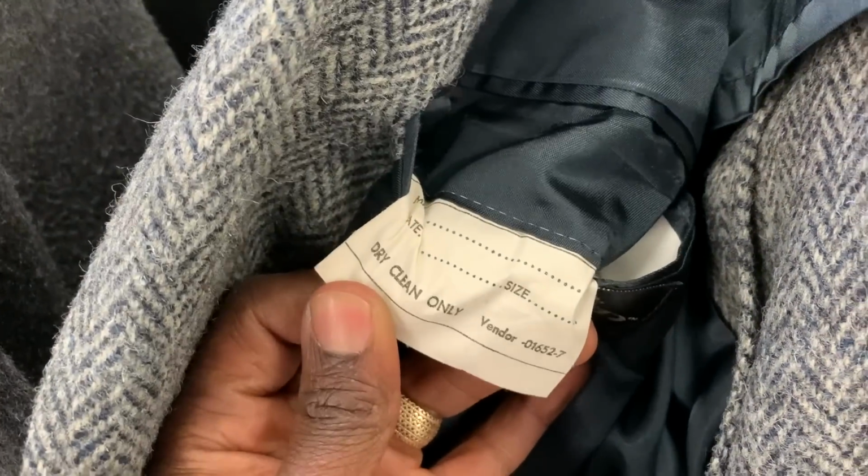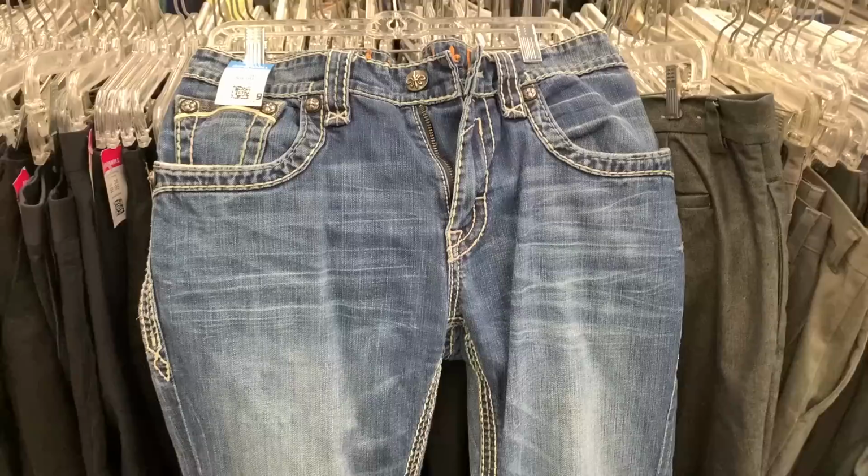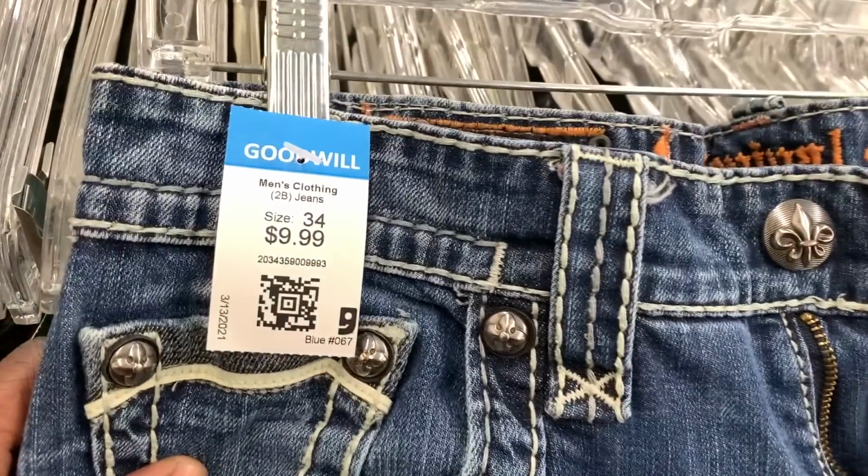Now, this one had a size tag, but clearly it didn't tell the actual size. So for that reason, I ended up passing on this one, mainly because if it doesn't have a size tag on there, they will sit for a very, very long time. It could still sell, but it just takes really, really long to sell.